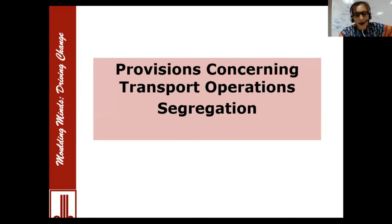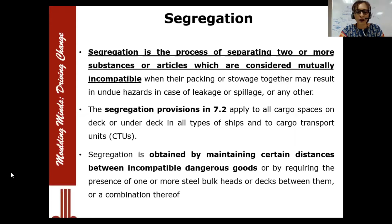Now we come to the exciting part, which is our segregation. What we are concerned with is segregation in the container. That is our concern, because we want to know, when we put more than one type of dangerous goods, are these dangerous goods compatible with each other or not? And in order to determine that, we have to take a look at the segregation table.